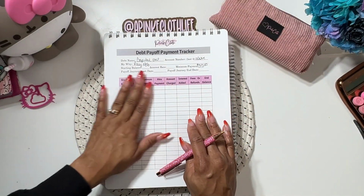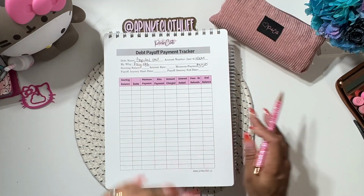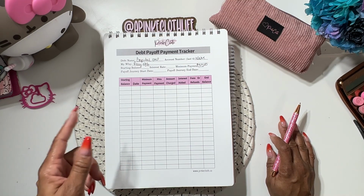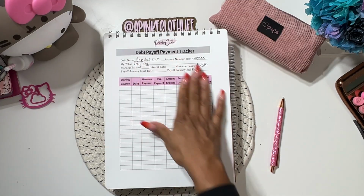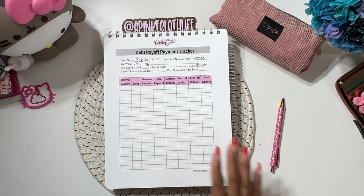So I'm going to start for the month of October. I haven't really come up with a payoff date. I need to sit and figure it out because I don't want to just put anything down. I want to be realistic, because that's part of the reason why sometimes we get caught up, because we're not being realistic. So I want to take the time to look at my calendar and actually figure it out. I will do that probably tomorrow or after tomorrow.